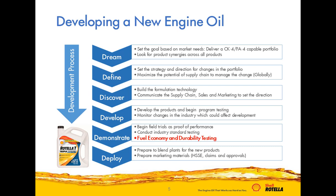And then we get really down to work, the real hard work of formulating and development in the discover and develop phase. These are the phases where we spend our time both scouting new chemistry, new components, but also working the technology and running the engine tests that allow us to qualify our products for both OEM specifications as well as API or even other specifications globally.